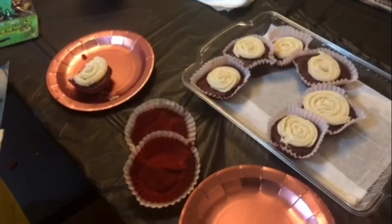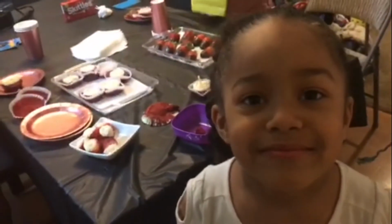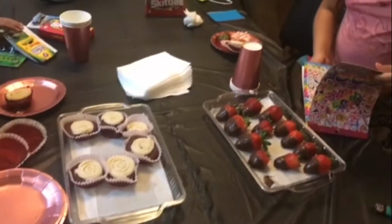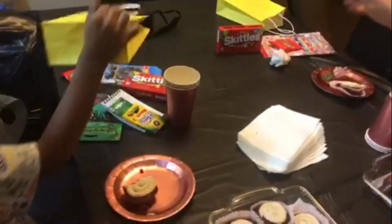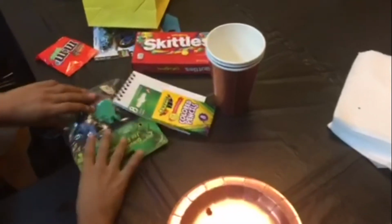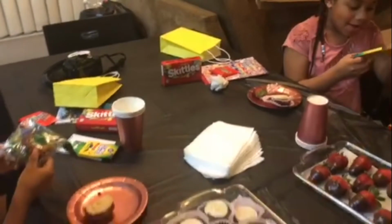And because it's my birthday, I have goodie bags. Thank you for coming to my birthday party. Leilani, thank you for coming to my birthday party. Aww. So cute! M&M's! I know! Oh, dinosaur! Yeah, that was mine! I love these little mini crowns!